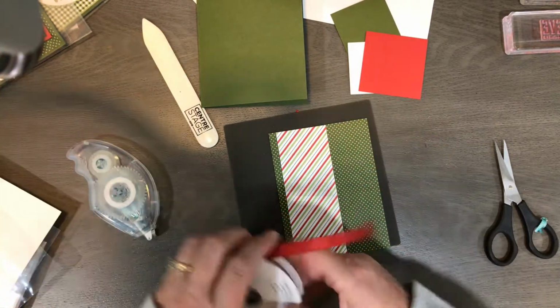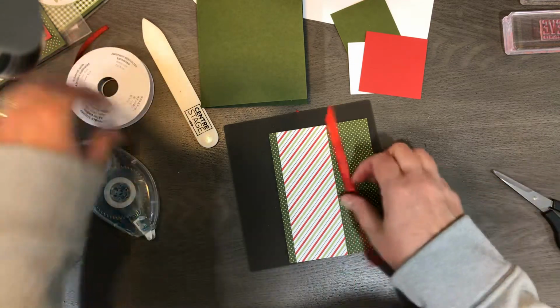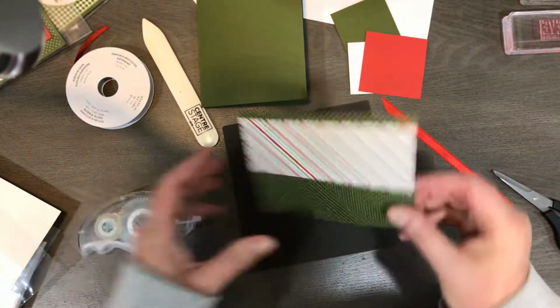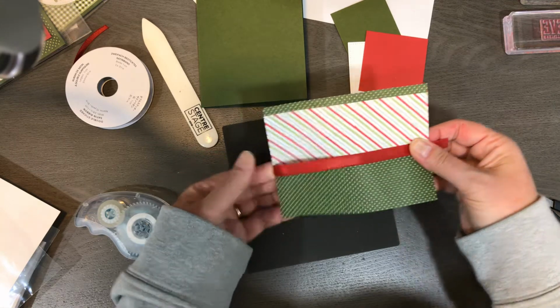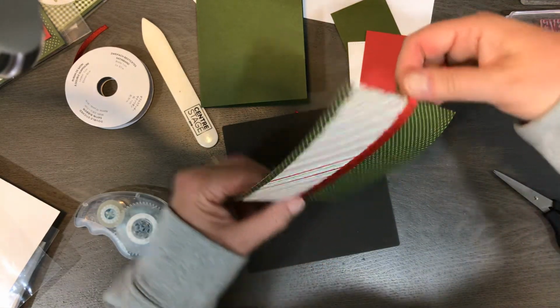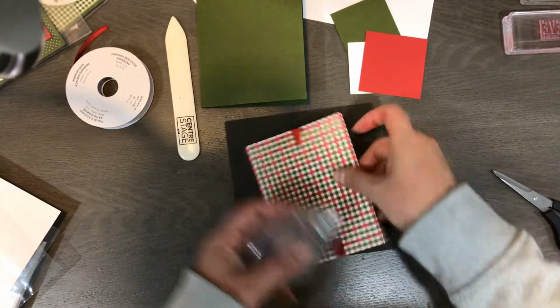And I'm going to take a strip of ribbon and run that right across the seam where they meet. So that's just going to come across just like this. Try to get it straight. And then we can attach that to our card base.